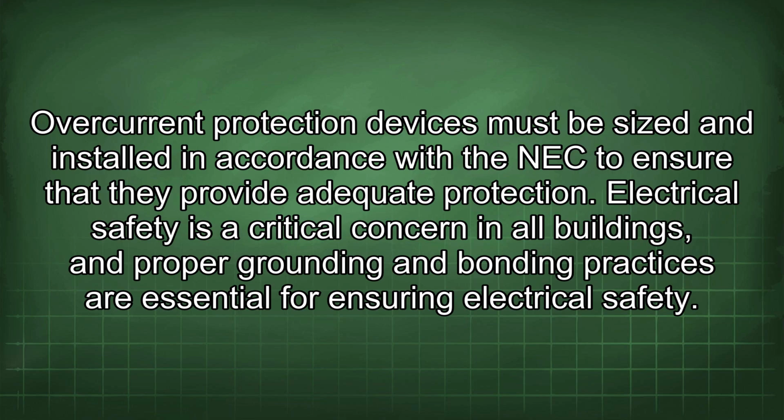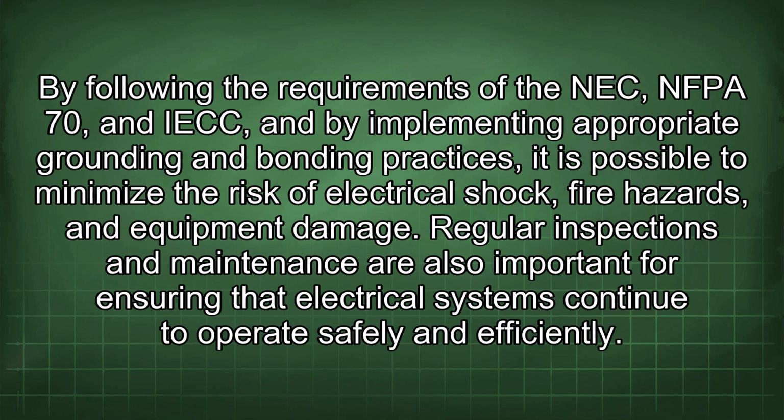Electrical safety is a critical concern in all buildings, and proper grounding and bonding practices are essential for ensuring electrical safety. By following the requirements of the NEC, NFPA 70, and IEC, and by implementing appropriate grounding and bonding practices, it is possible to minimize the risk of electrical shock, fire hazards, and equipment damage. Regular inspections and maintenance are also important for ensuring that electrical systems continue to operate safely and efficiently.